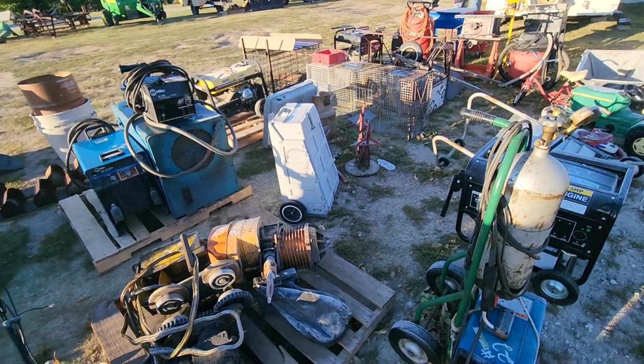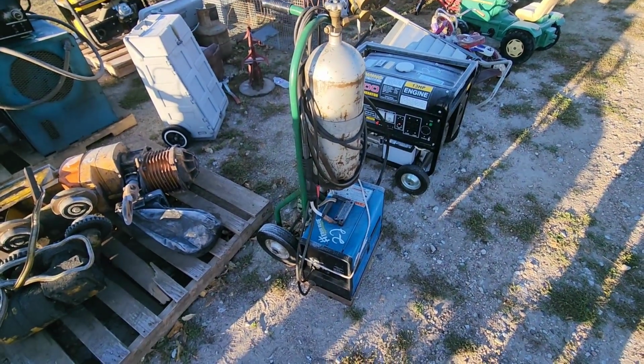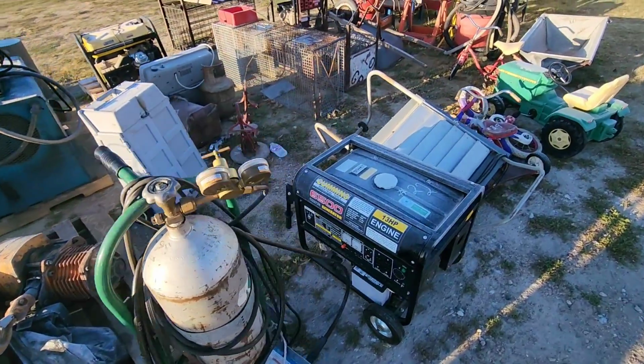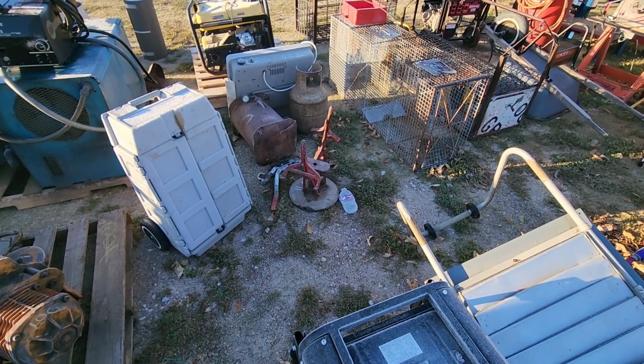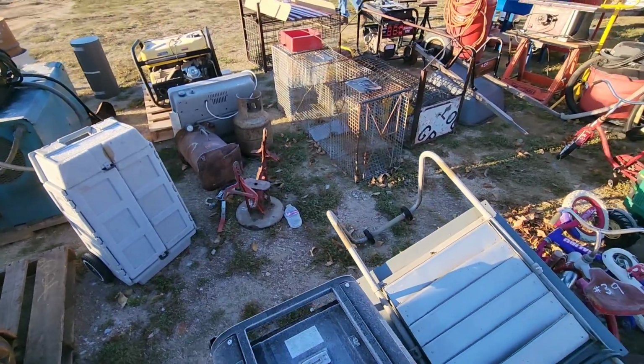Welders. Here's a little welder set up on a hand truck. Got the little gas bottle and everything. Little MIG welder. There's a tire bead stretcher. So if you're working on tires, it opens up the tires so you can work inside of it easier.